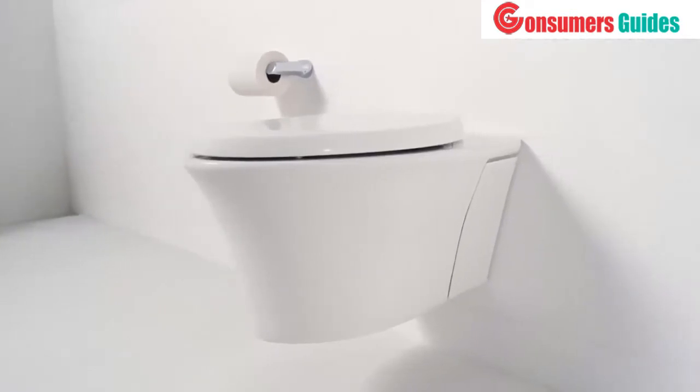Taking the toilet off the floor and now mounting it to the wall really helps open up the room and inspire more design opportunities.